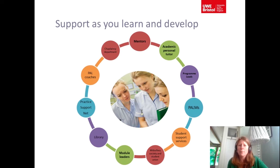We have a huge library to support our students with lots of online content, and we try to make sure that all of the books that we put into our reading lists are available as ebooks as well as hard copies. There's a really vibrant midwifery society at UE, and it's something that you might already want to think about joining. It's not just open for undergraduate student midwives at UE.